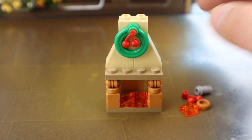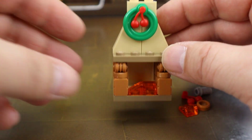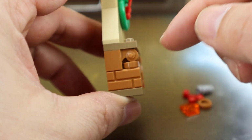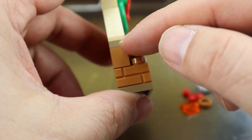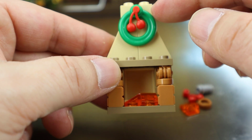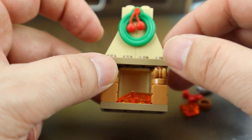I think they did a very nice job using the orange cheese wedges in this transparent orange color. The use of the textured brick on the side in this nice nougat color looks really good. I like how they use these rounded 1x1s underneath these sculpted pieces, which give it a little more texture and character. The holiday wreath is pretty commonly used in these holiday themed sets and looks very good here.